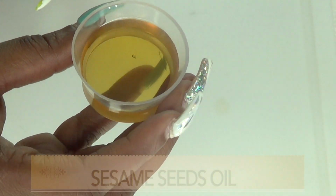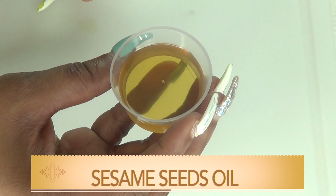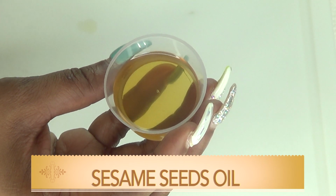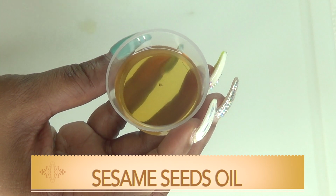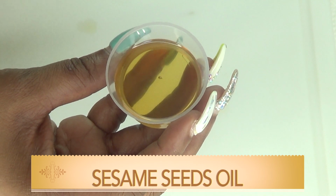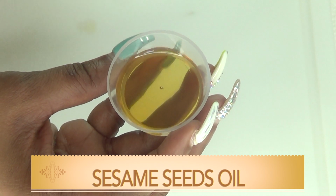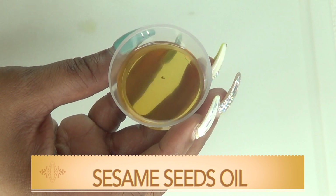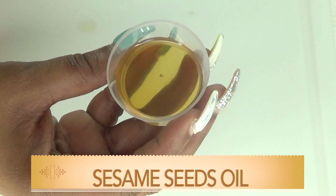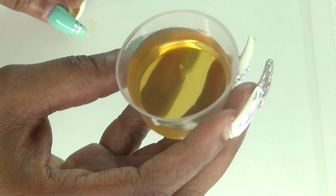So take a look at what I have here. This is sesame seed oil. Now this is cold press, first press organic sesame seed oil. Now when you're choosing sesame oil, please remember not to use toasted sesame oil. That is basically fried oil, so you don't want that. You want the organic, you want the fresh first press sesame seed oil.